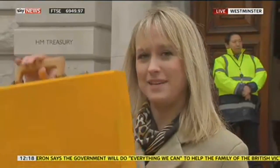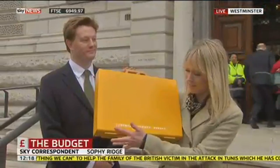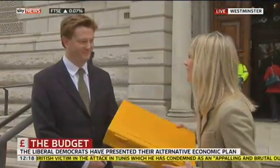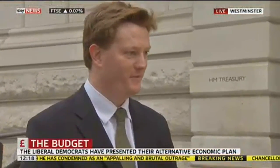Well, this is the Lib Dem alternate budget box. Obviously, it's usually red. This time it says very clearly Liberal Democrat budget, and it's yellow. And I'm now joined by the Chief Secretary to the Treasury, Danny Alexander. Can you show us what's in the actual box then? Is there anything inside it?